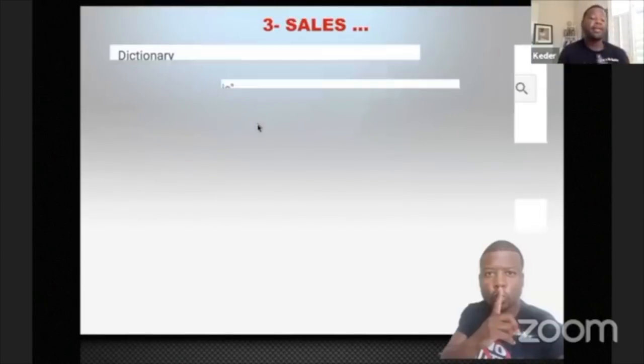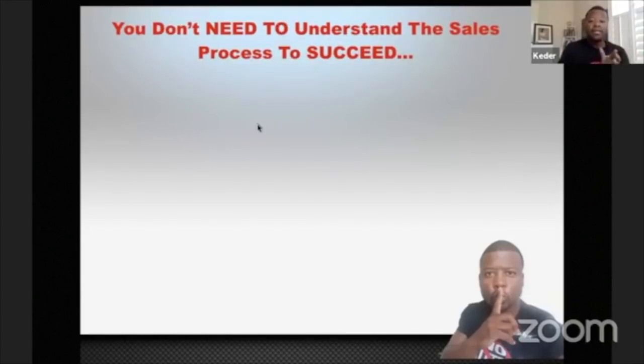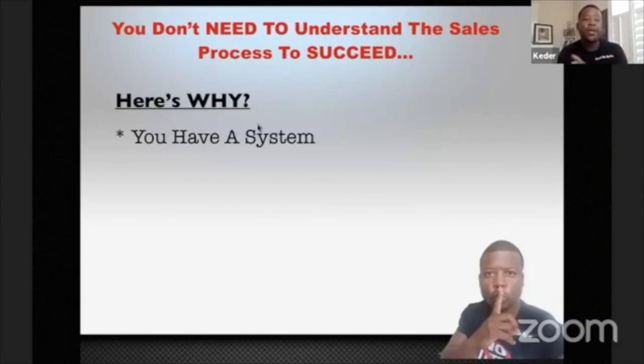And the third thing is sales. The definition of sales is the exchange of a commodity for money by taking action. But here's the thing you need to understand. You don't need to understand the whole sales process with the system, which I had to learn. But now you don't need to understand the whole sales process. All you've got to do, here's why: you have a system now. I wish I had a system when I first got started, but it wasn't so. I had to learn all these things, all the intricate details.